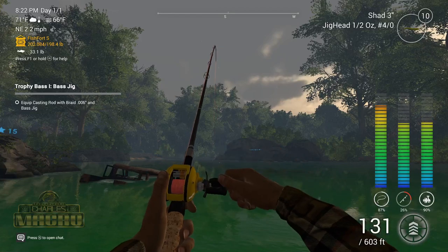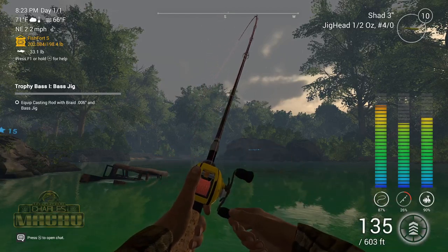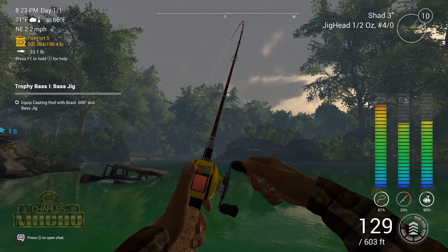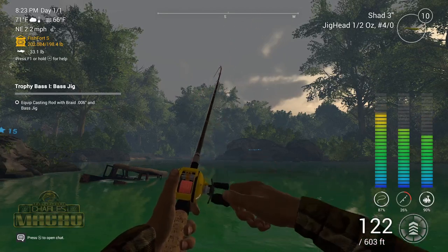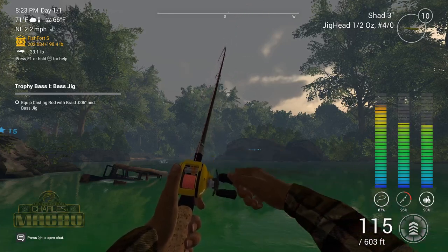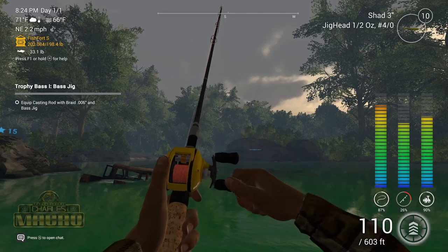Oh man, we got another hit real quick. Okay, oh Lord, this another heavy one. This gotta be that snakehead again. It must be snakehead season. But yeah, gar, catfish, the bass, the shad. I haven't caught any carp. I'm gonna work on carp.